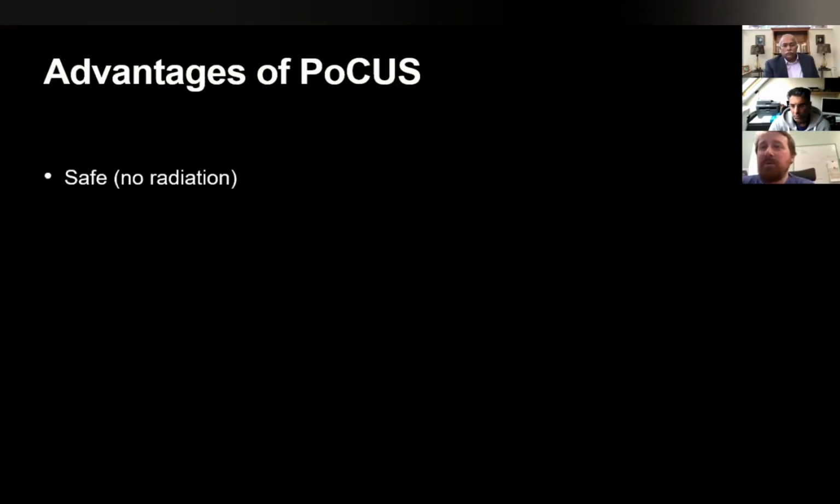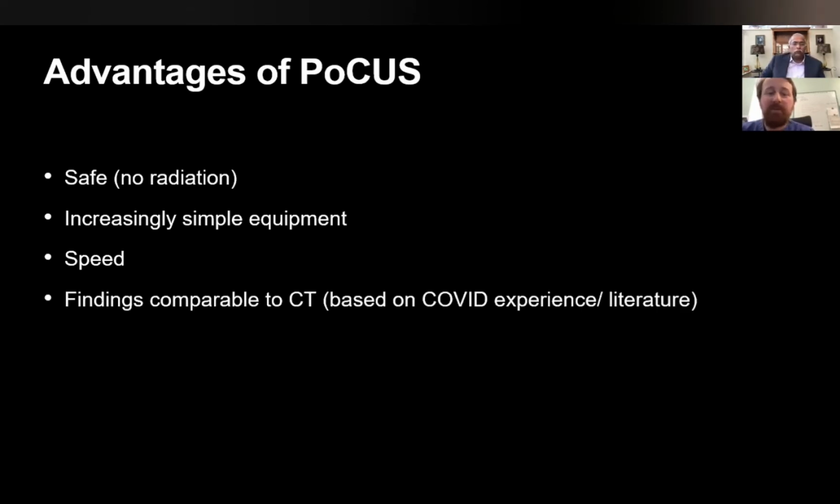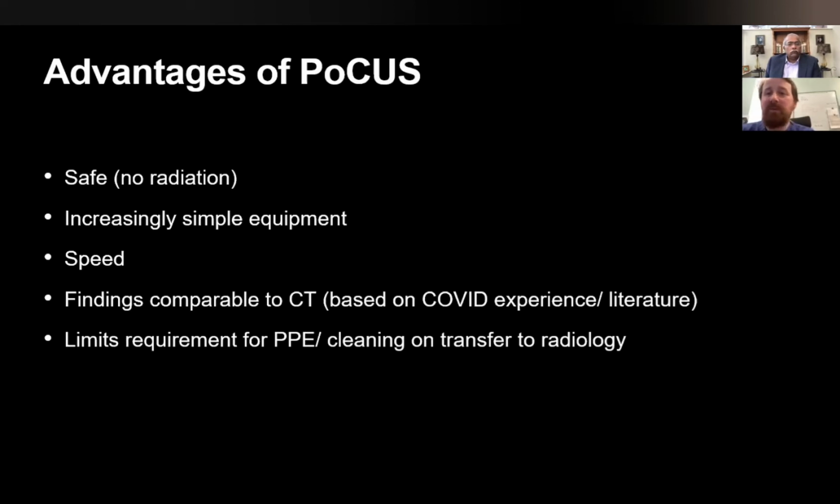So what are the advantages of point of care ultrasound? As I've mentioned before, it's safe. There's no ionizing radiation in use whatsoever. It's very hard to hurt someone with an ultrasound wave. The equipment itself, which I'll come to later on, is getting increasingly easy to use. Instead of a large room full of equipment to generate the ultrasound waves, increasingly this is done with a simple tool that you can fit in your back pocket. The speed is a definite advantage. And in the era of COVID, we're noticing that the findings are comparable to the gold standard imaging modality for coronavirus, which is CT-based imaging. This also means that you can reserve the CT scan for people who actually need those investigations and a definitive management.